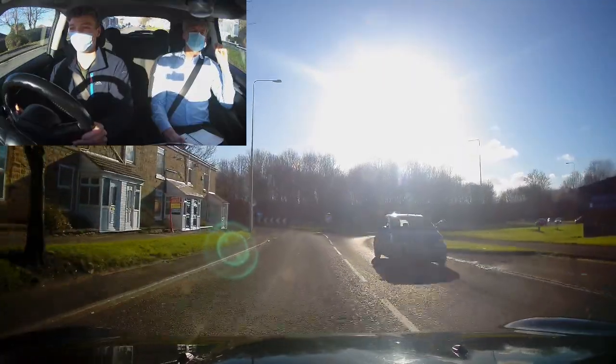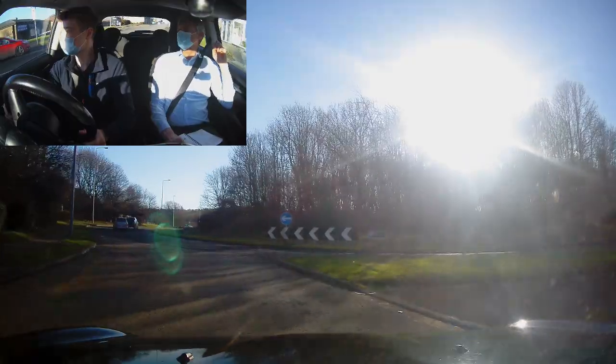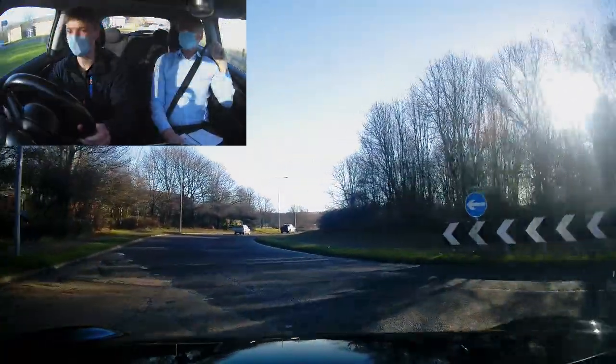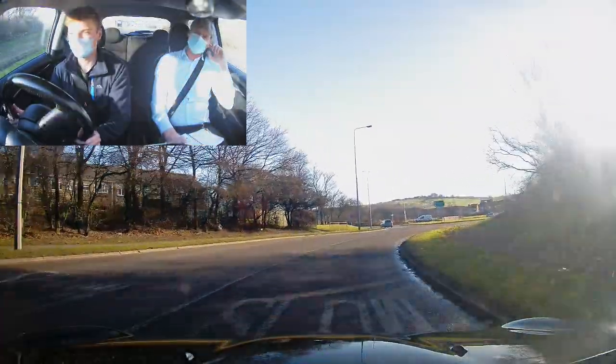This roundabout's all good, Jack. The timing of the signal, the mirrors, speed on approach, taking the first available gap, and timing of the mirrors and signal when leaving the roundabout. It's all wicked on this one, Jack. Well done.